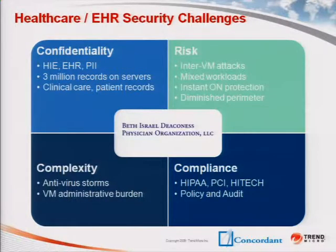it's more, there's a confidentiality issue with PII. Second, we faced a lot of risk in a multi-tenant architecture. We needed to make sure these things were segmented off. These are individual businesses. They're the owners of this information. They're the owners of the data, so we needed to prevent inter-VM attacks. We need to have instant-on protection when we brought up a new VM in this environment, since it was exposed to the internet in some manners. We need to make sure any VM we brought up was instantly protected. And our perimeter was basically no perimeter at all. We're pointing these things out to these small businesses that can come into the environment. So there's significant risk there.